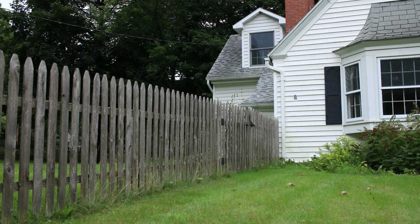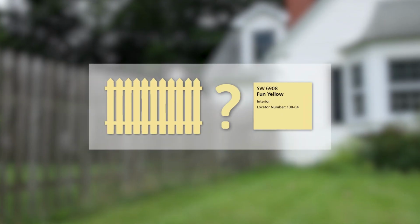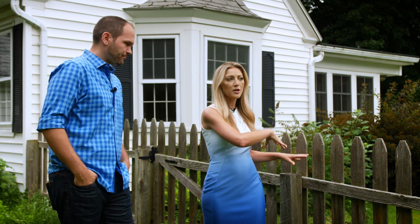You automatically think of a white picket fence, but what if we did a yellow-based white with just a hint of yellow? You could do maybe a brighter yellow on the front door for a pop of color. And in this sweet village, you have passersby. Imagine the curb appeal you'd create. If you want to take it a step further, you can maybe drape some hanging baskets over it with some flowers. This is becoming a big DIY project.